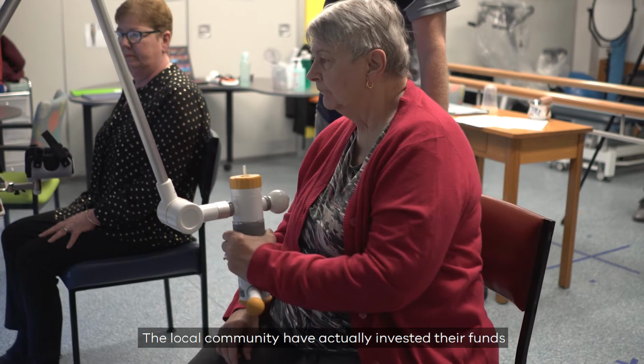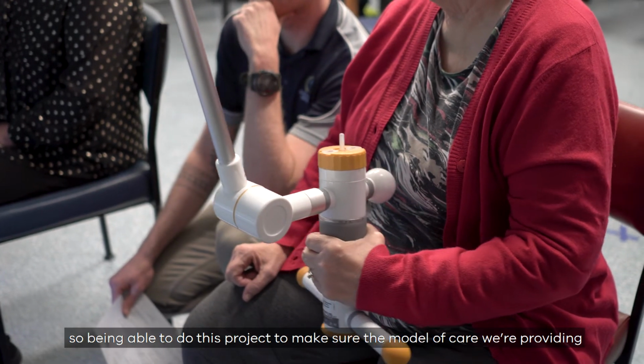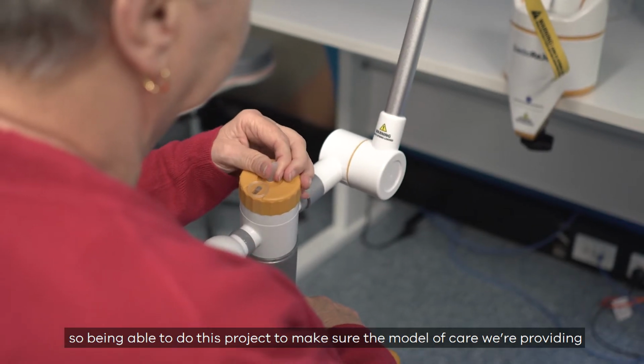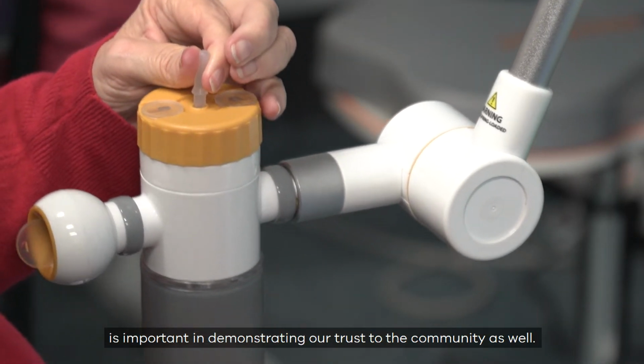This project's really important to NHW and the local community because our vision is to be leaders in healthcare, and we're actually the first regional hospital, public hospital in Australia to offer this state-of-the-art technology. The local community have actually invested their funds to enable us to purchase the robotics. So being able to do this project and make sure the model of care that we're providing is important in demonstrating our trust to the community as well.